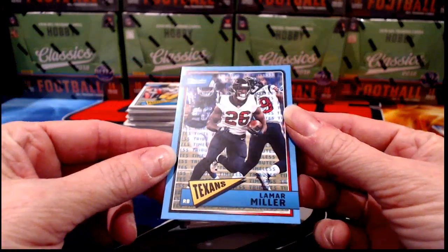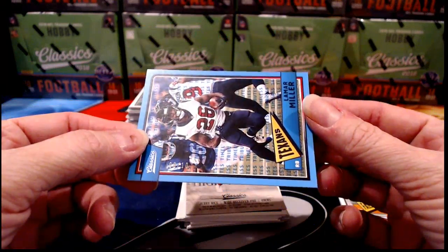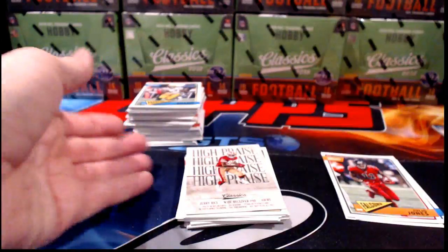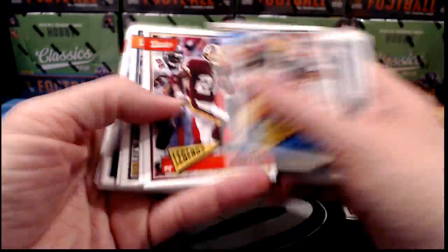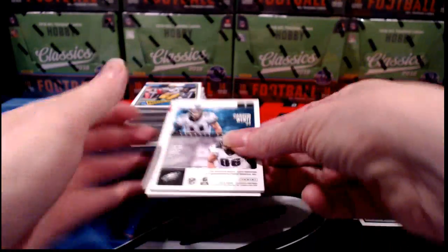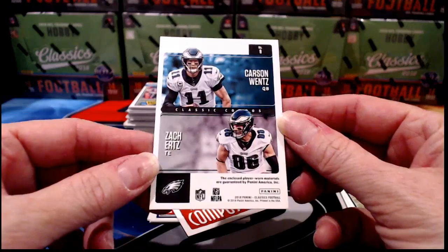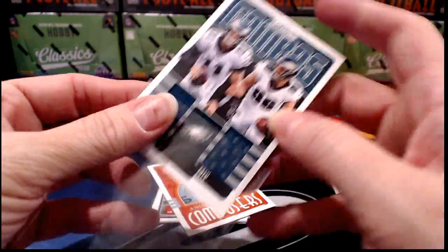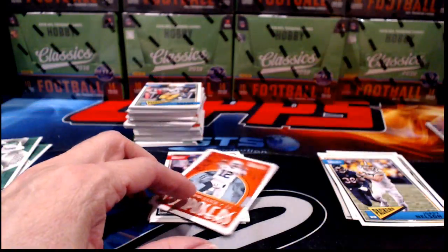Timeless Tributes numbered to 10. Lamar Miller and the Texans. Here comes our relic for this box. It is Carson Wentz and Zach Ertz, combo relic for the Eagles.